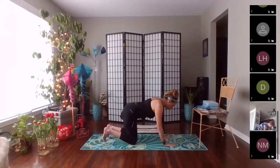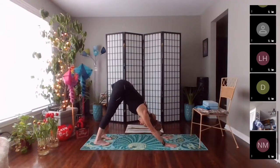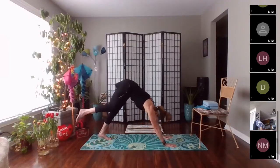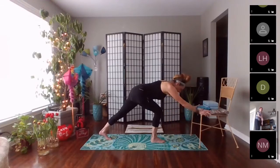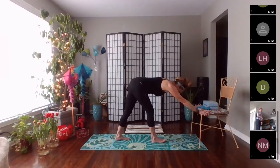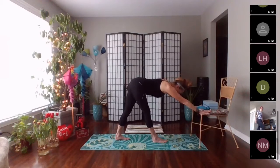We'll retuck the tailbone or the toes underneath, lift back into your down dog. Holding 3 breaths, you can move back to placing your hands on your chair. So working on lengthening the hamstrings, let's take a step forward with the right foot towards the top of the mat or to the chair. We can bring the hands up on the chair, place the back foot back into our slightly turned out warrior 1 stance. And we'll hold a hamstring stretch here.